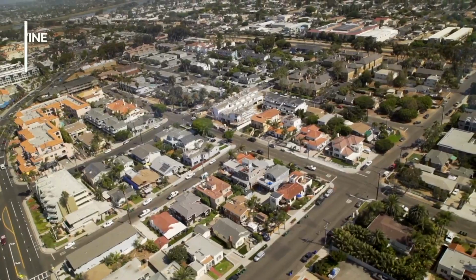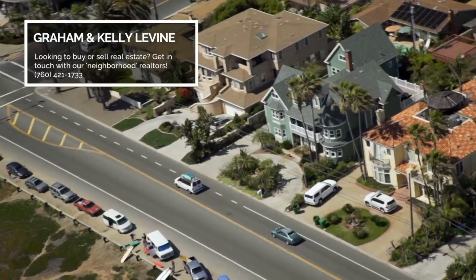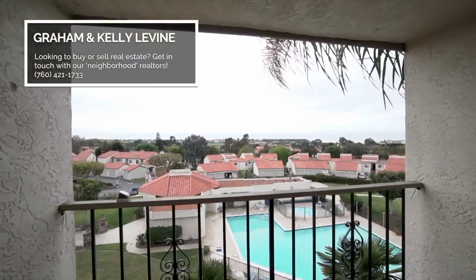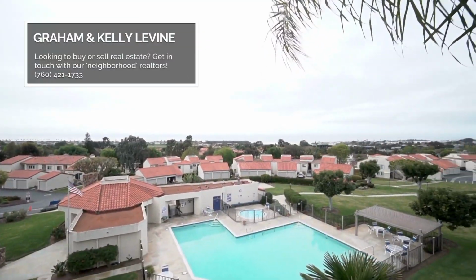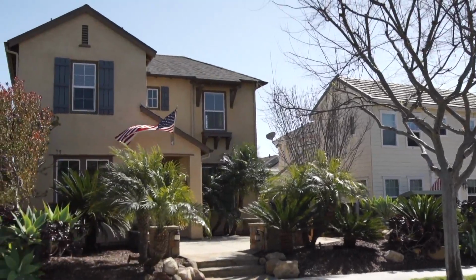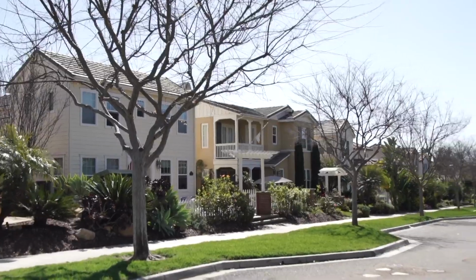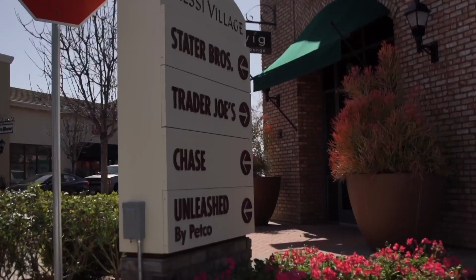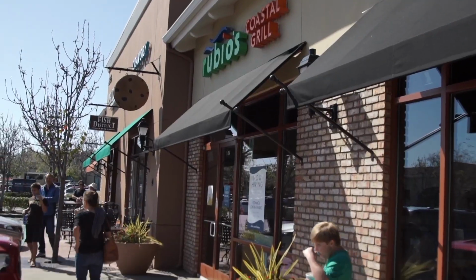Now, let's talk about Carlsbad and the real estate market because a lot of people want to move here. It's one of the hottest markets. Kelly, break down the different neighborhoods. Well, Carlsbad is extremely varied. So we have everything from multi-million-dollar oceanfront homes down to much more affordable condos and everything in between. Some of our favorites are Bressie Ranch, which is this beautiful planned community in kind of eastern Carlsbad. It's got this great neighborhood feel. It's walking distance to shops and grocery stores, so that's really kind of fun.